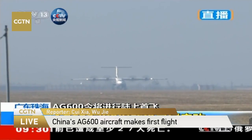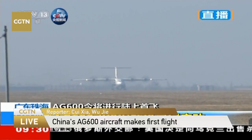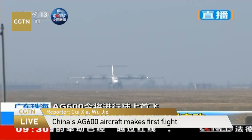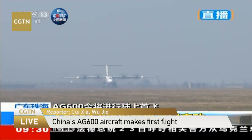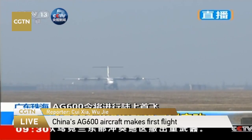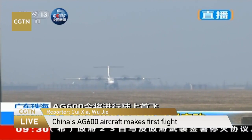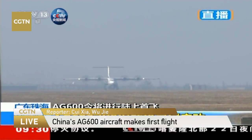It's the largest amphibious aircraft being designed in the world. It's basically the size of a Boeing 737, but it has a very special design, which means it can take off both over water and on land. It can play a very important role in ocean rescue and firefighting. We've just learned that the takeoff time will be from 9:30 to 9:40, and it will fly for 1 hour.